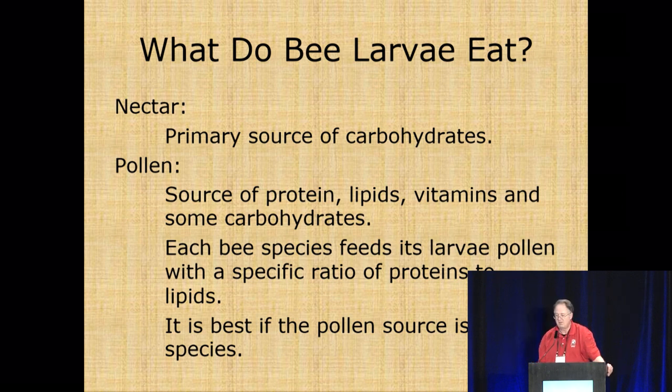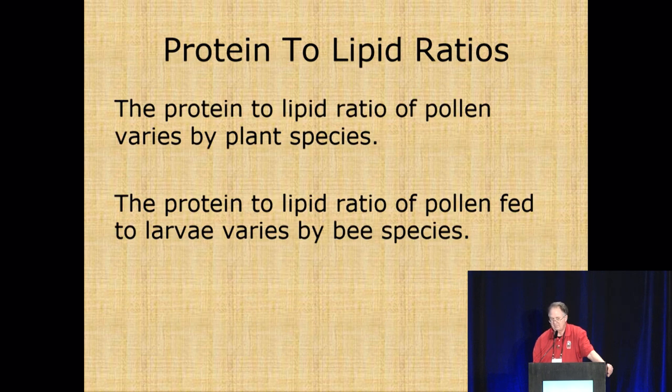So what do bee larvae eat? Well, their primary source of carbohydrates is nectar, and that's combined with pollen, which is a source of protein, lipids, vitamins, and carbohydrates. And here's the neat part. Each bee species feeds its larvae pollen with a specific ratio of proteins to lipids. It is best if the pollen source is a native species. Did you know this? The protein to lipid ratio of pollen varies by plant species, and the ratio needed varies by bee species.